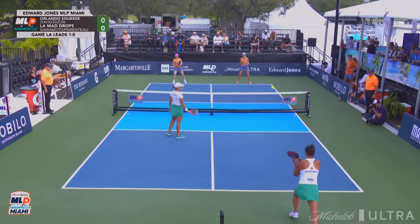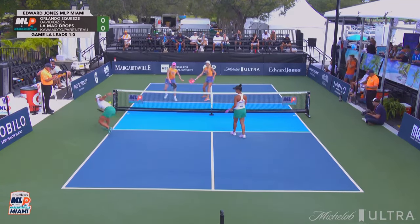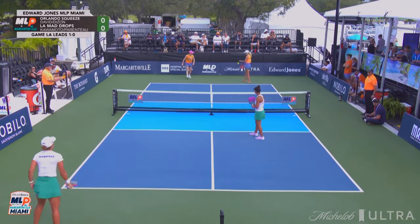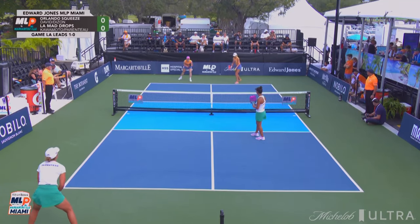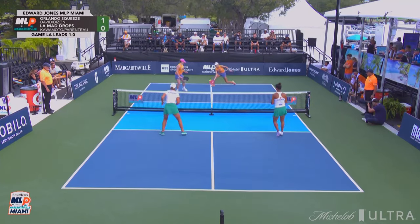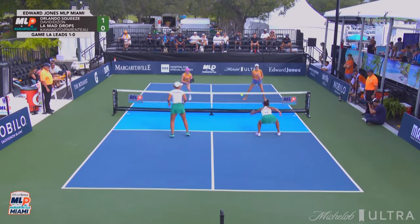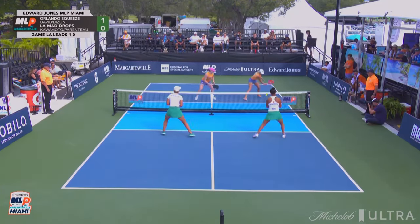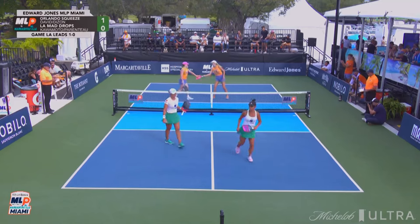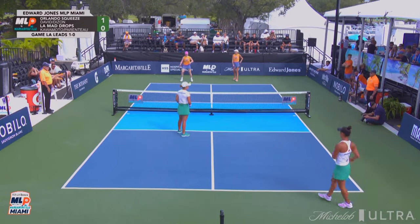For the ladies, we have Vivienne David and Meghan Dizon on the Orlando Squeeze side versus Jade Kawamoto and Catherine Parenteau. We have Meghan to serve. The wind is for sure picking up. Yeah, just as a reference, wind is going towards the LA Mad Drops. So we have the squeeze, you'll see their balls going a little bit deeper, a little bit faster. Mad Drops really have to hit through this wind.